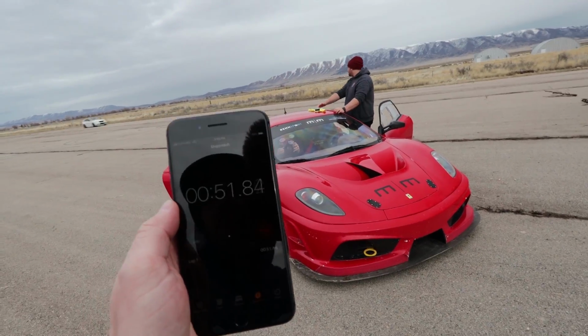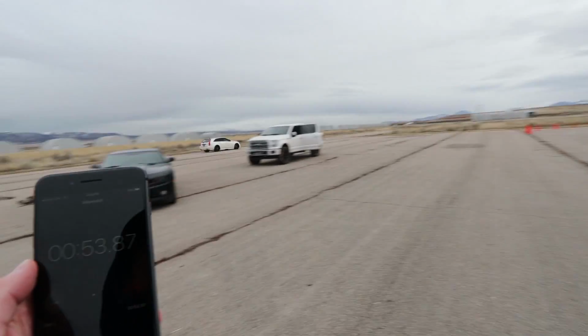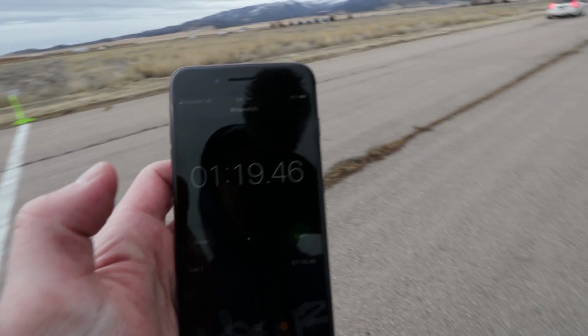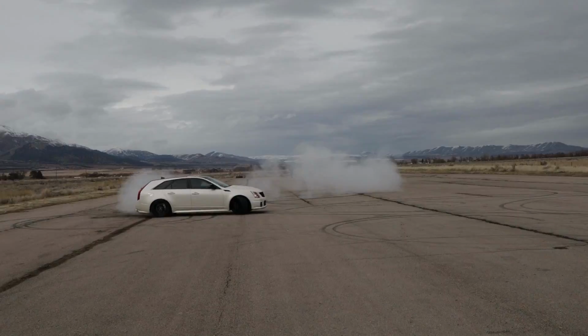Obviously, the tires are still a little bit cold. They still got a little mud on them, so we gotta kind of sort of chill. As Nick always says, fast is slow and slow is fast. So we want to be fast, so we gotta go slow to be fast. Yeah, that made sense. Todd, that's 53 seconds, full send, son. Oh, geez. 1:19.46.